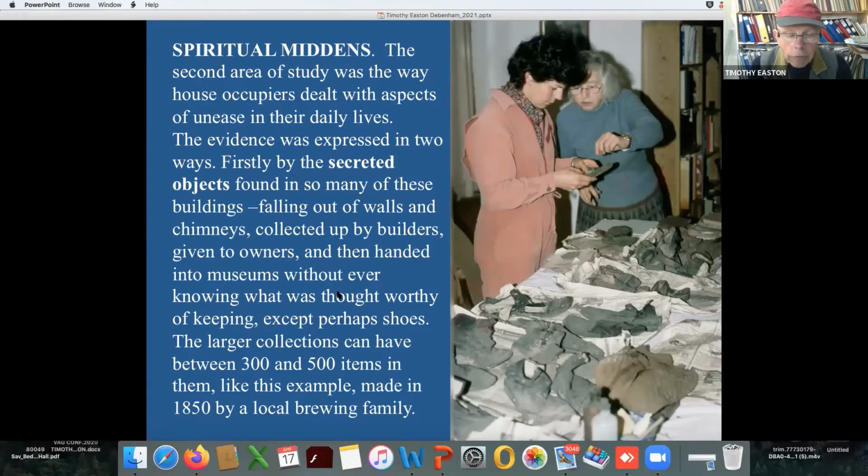People were bringing things forward that they'd found in their chimneys, under floors, but it was always very untrustworthy as to whether they were bringing everything together here or whether only some of the things were being brought together. And so I set about trying to ask people to report things to me if they could, so that I could see them before they were actually unpacked out of the wall and the order in which they were put in. You get very large examples of these things I've called spiritual mittens, with 300 to 500 objects in them.